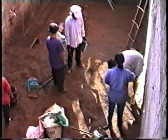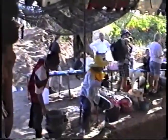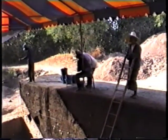And over here, we're into the area below the burials, burial 56. It seems that the burials are now cut out in this part of the square. There's Paul working away. Stay out of your way.